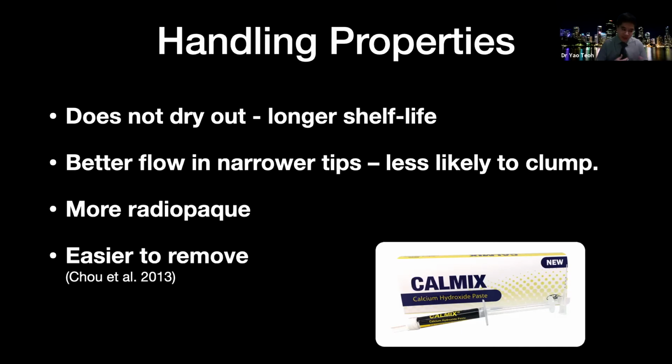So with Calmix, because we've taken water out of the composition altogether, the material doesn't dry out. No water, no dehydration. And because it doesn't clump and it mixes so well in polyethylene glycol, it flows better through narrow tubes. You can use really thin lumen tubes, which I'll show you in a moment, that can get to the apical third of the tooth, which is exactly where we want the calcium hydroxide to be. And because it's more radio-opaque, we can actually see the material.